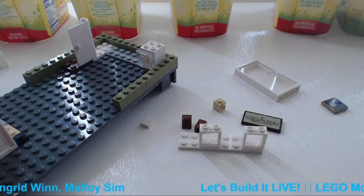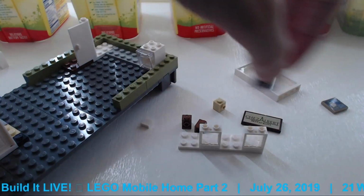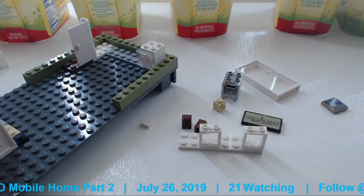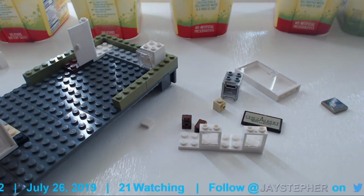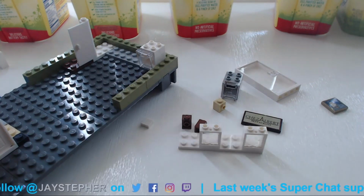All right. Oh, here we go. I found an oven. It's actually gray, but it's got that transparent cover. Not too appealing, but that's okay. We'll live with it. We'll pretend.